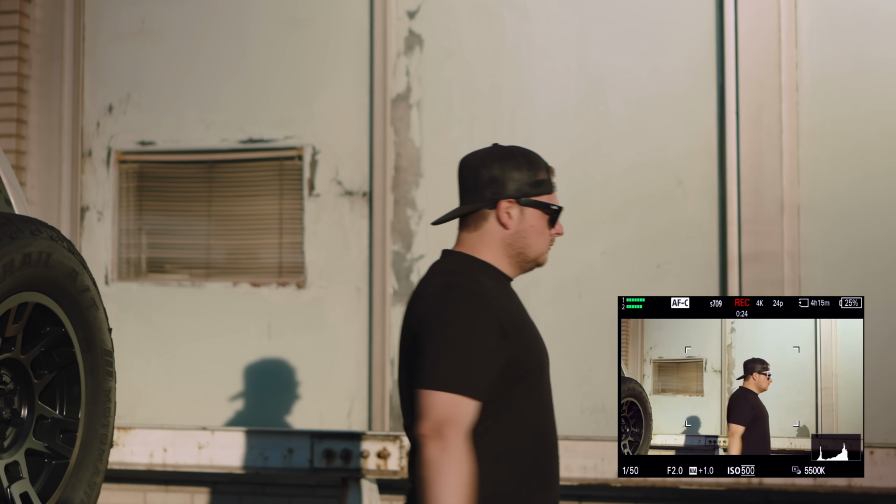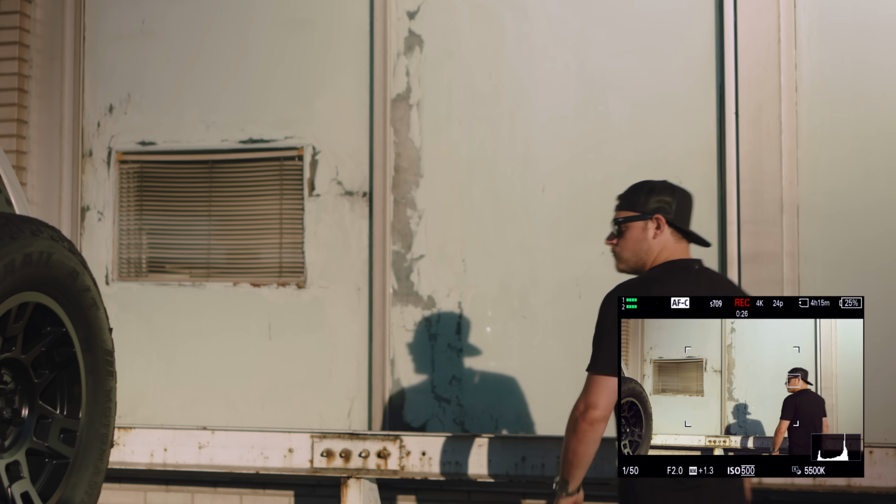I did a couple of tests here so you can see how the lens handles me moving towards the camera and away from the camera. Although it's not super fast, I didn't notice any weird pulsing or anything like that. It was doing what it's supposed to. I just think I'm spoiled with Sony's modern autofocus motors and their new lenses. This does not have that. So this is kind of an older generation lens.